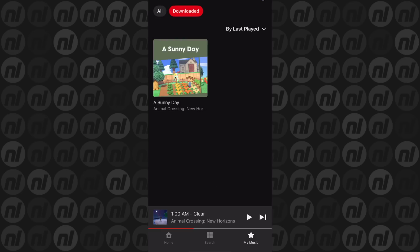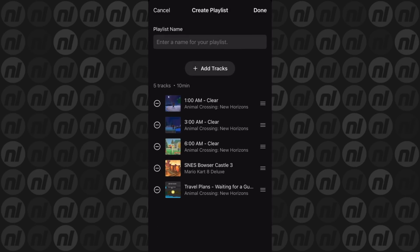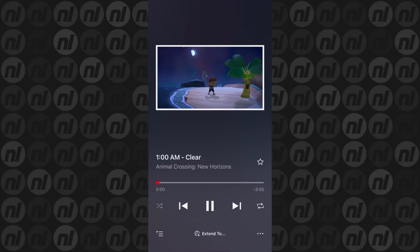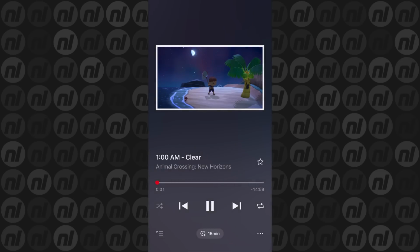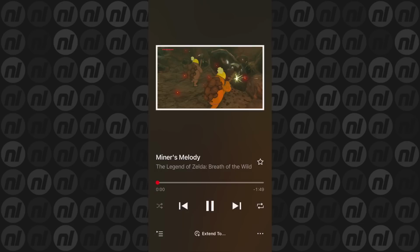You can download your playlist to be able to hear them offline, make your own playlists, and some really cool features this app has is that you can hide certain games to avoid spoilers, and coolest of all, you can extend almost all songs to 15, 30, and 60 minutes. Almost in the sense that some tracks just don't loop, so this feature doesn't show up there. But most of them do, so yeah, there's nothing to worry about there.